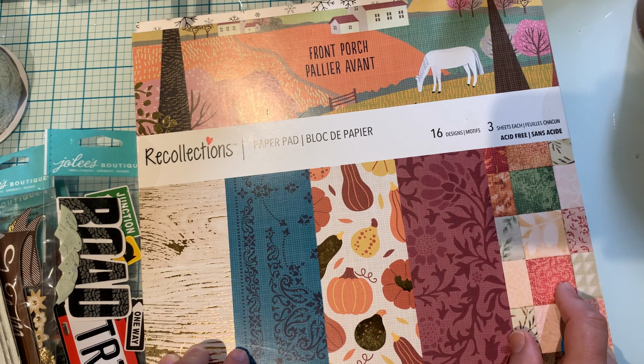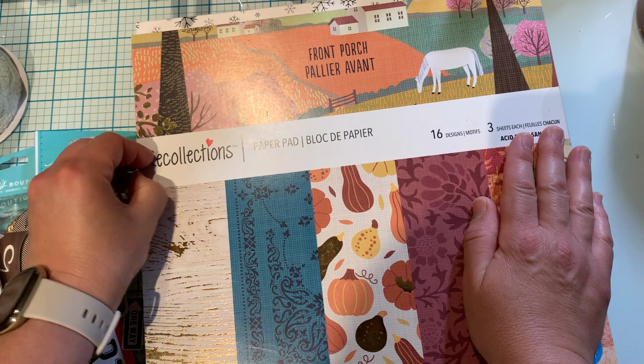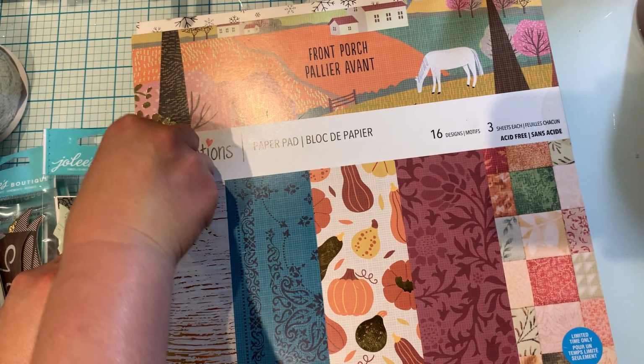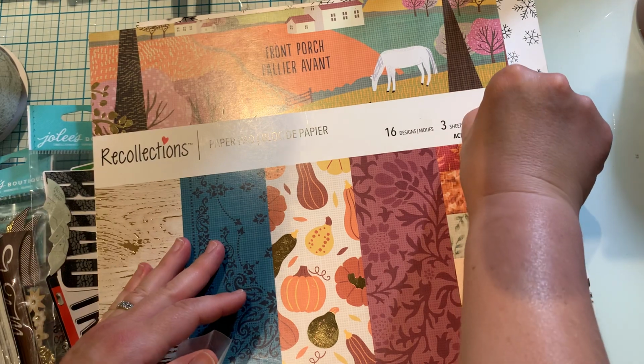It was buy one get one 50% off. So this one is called Front Porch, and I guess I should have. I did it to one, but not to all. But here we go. These are pretty easy to peel off.